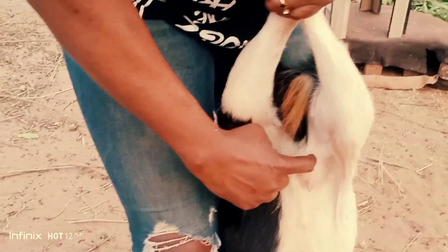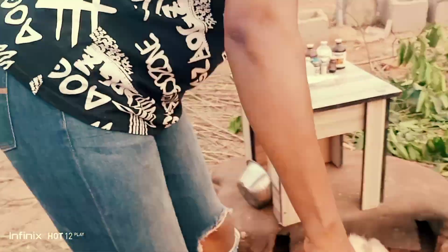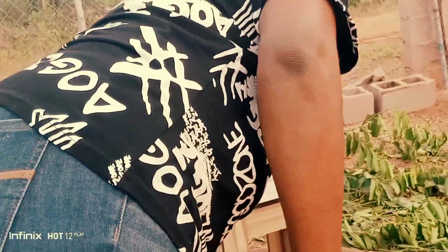So guys, here is the goat that is having the issue. You can see the breast, you can see how hard it is. So we'll be injecting the goat. Of course, I always make do with oxytetracycline LA. All right, I'm going to be using this to inject the goat.